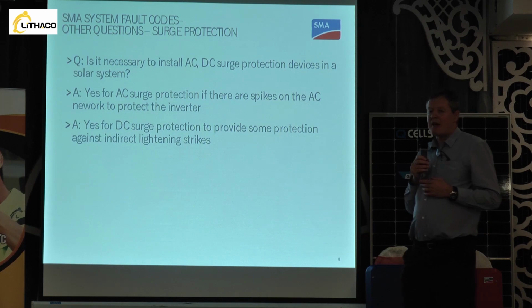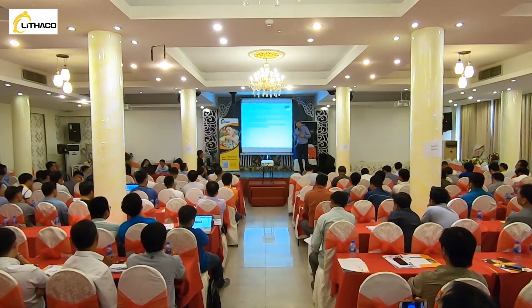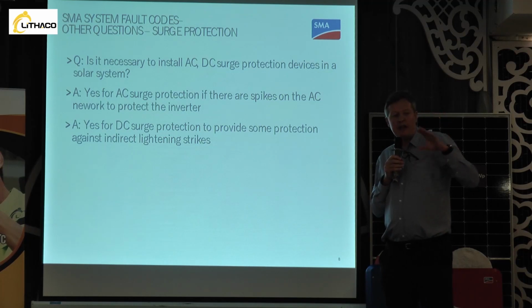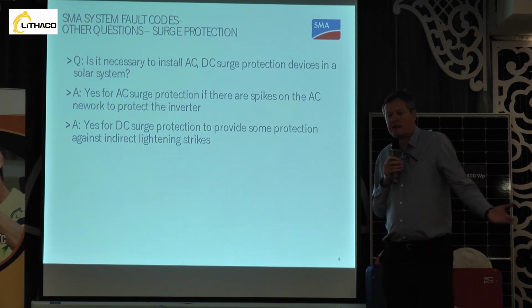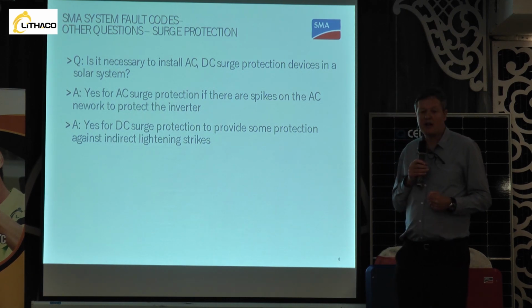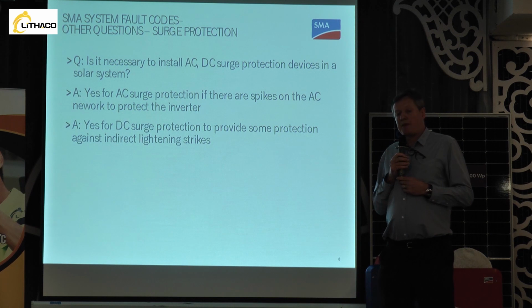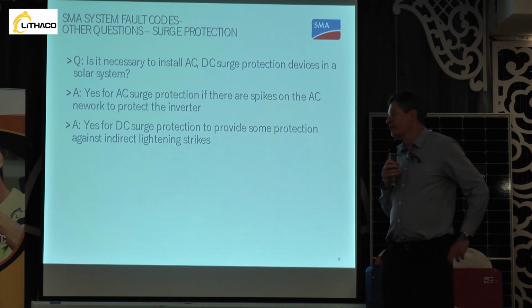Well, if you've got spikes in the AC network, voltage spikes in the AC network, then we would recommend AC surge protection. For DC surge protection, this is about indirect lightning strikes. If you get a lightning strike that hits your solar array, it's time to replace it. That's what happens. However, if you've got some sort of indirect lightning strike, then the surge protection can help. Surge protection is inexpensive, so we would recommend using surge protection on the AC side and the DC side.